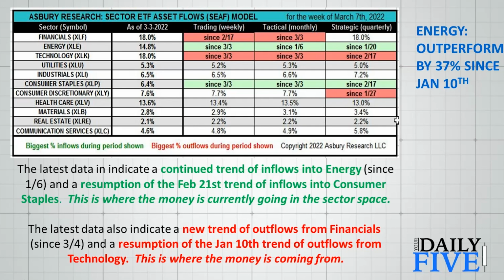Since SEAF went overweight, energy has outperformed the S&P 500 by 37%. So even though the market has gone down, we have been able to capture some alpha here by being overweight energy effectively since the beginning of the year.